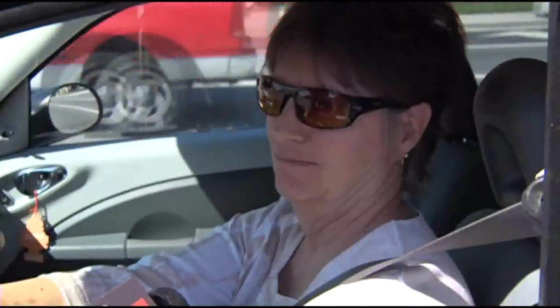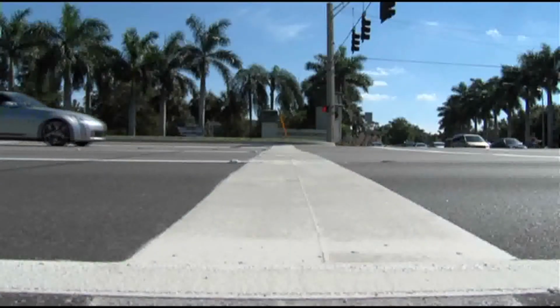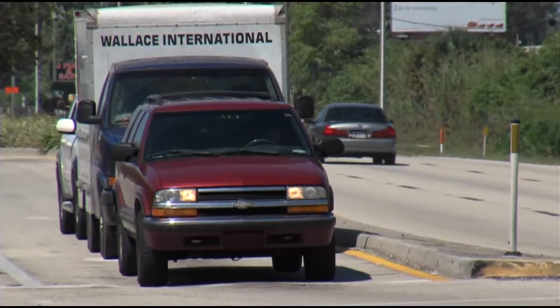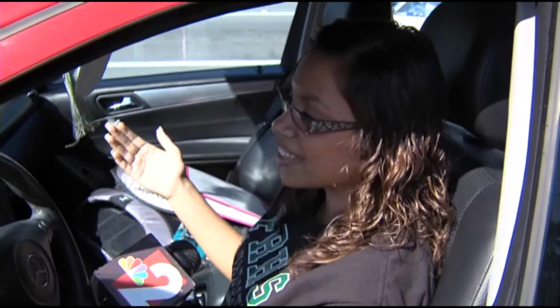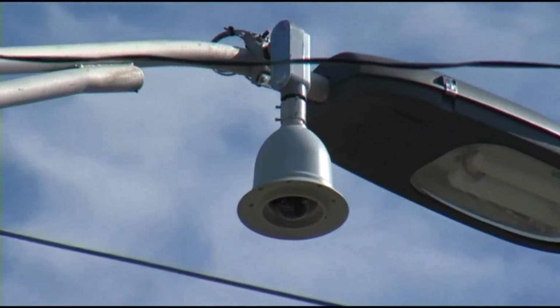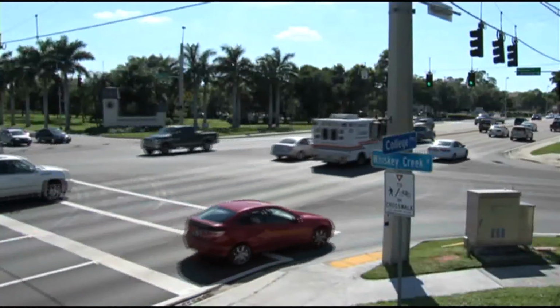I think it's boring. A lot of times I'm daydreaming. And what's worse, when you stop behind this white line and the copper below doesn't detect your vehicle. It takes like 20 minutes just to get by, and you have to plan extra time ahead of time. It's just frustrating. Soon, these bell-shaped fisheye cameras will watch you from a bird's eye view.